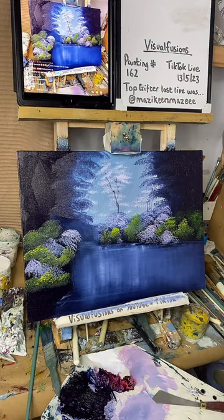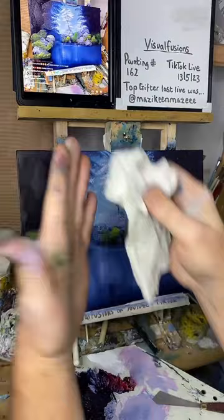I've got paint all over my hands. I need a bit of a cleaning up session. Hang on. Look at my hands. It's picking up all these tubes of paint.